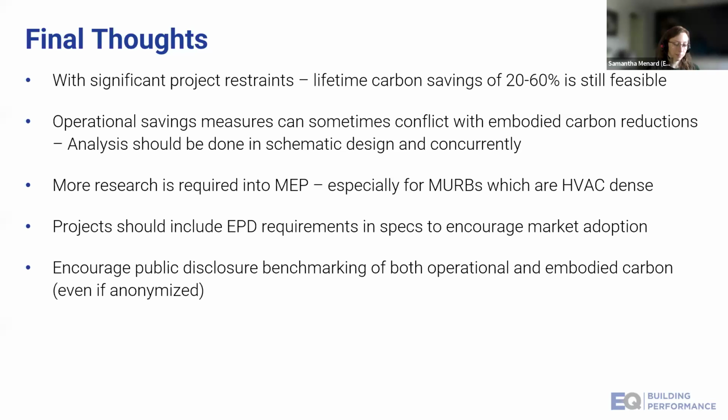I know Toronto recently passed a bylaw about operational carbon benchmarking, and they're working on some embodied carbon stuff, I know, through a recent RFP. So hopefully that all gets public and we can all share and learn from each other.